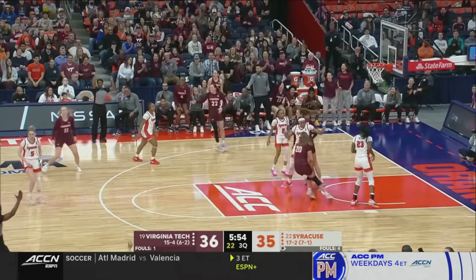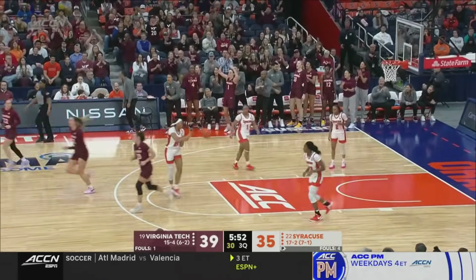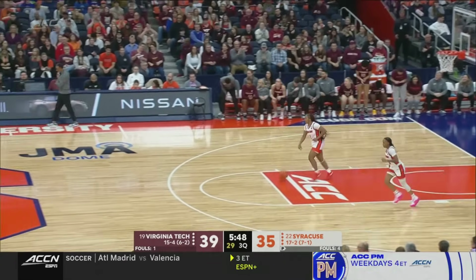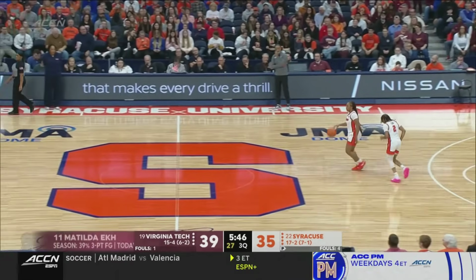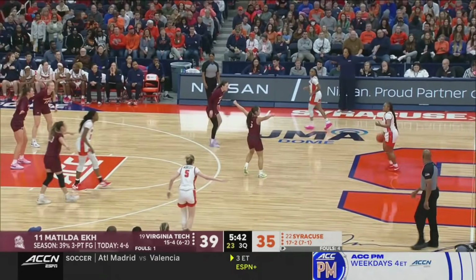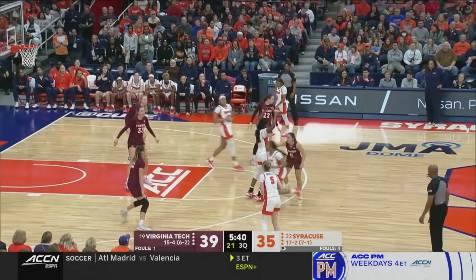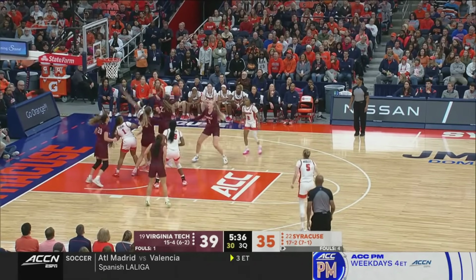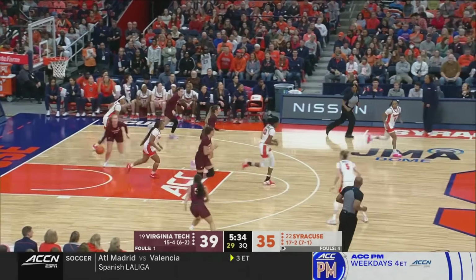Ekh, transition three, and she hits. Matilda Ekh, 40% three-point shooter. She has made 46 threes on the year now. And she is really good at sizing up the defense and deciding when and where to take that shot. Wooley wide open for three. It's off the mark, and Ekh has the rebound.